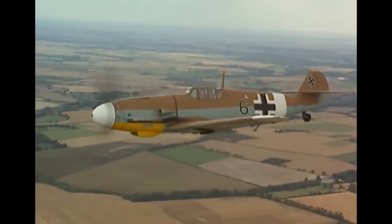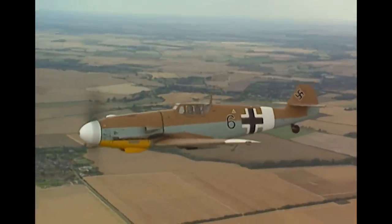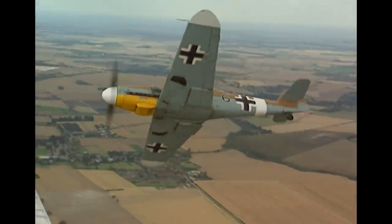But my primary intention was to restore it as accurately as I could. The secondary thing was just a little thought in the back of my head that if we found it was okay, why not fly it?